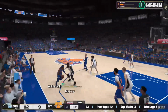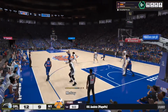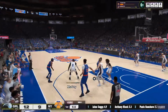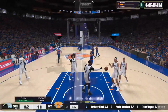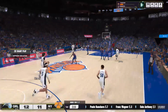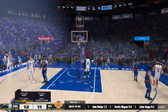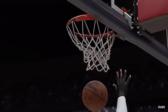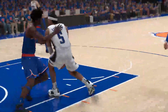Pass to Williams. Brunson outside. And he comes up with the deuce. If you give him an inch of space, he's going to make you pay. 1 second left. That shot, no good. So at the end of 1 quarter of play, still a close game. Orlando out in front. They lead by 1. And we'll get the second quarter underway on the other side of this break.